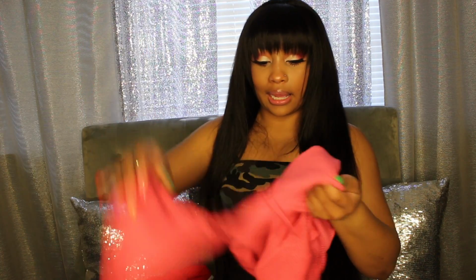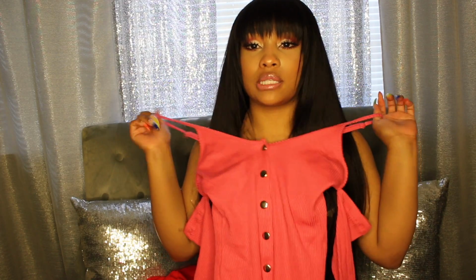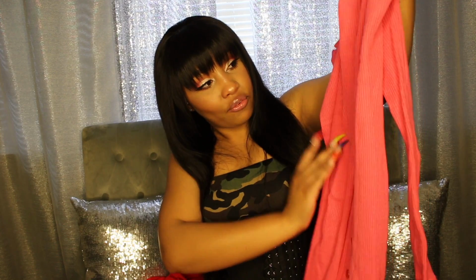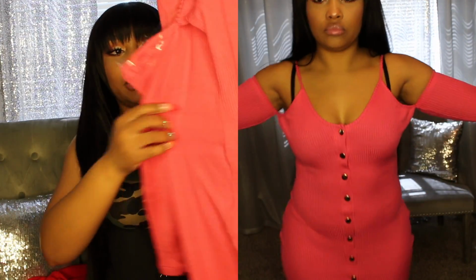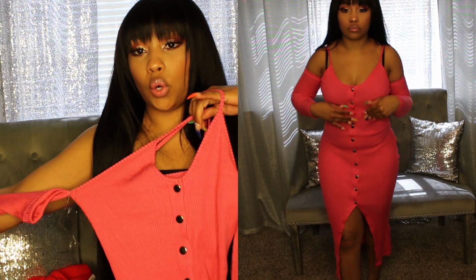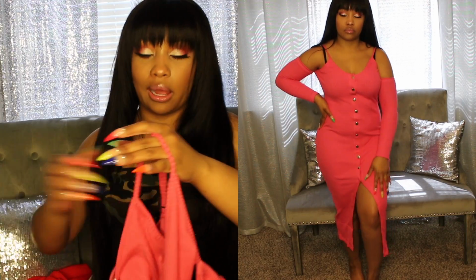This next one that I got is definitely a really cute spring dress because it does have the spaghetti straps. It's a bright pink color. It has the button detailing going down the front. Super cute. And it does have a nice split in it, but then you also have a little arm piece, so it kind of makes it like long sleeves with the shoulder out.